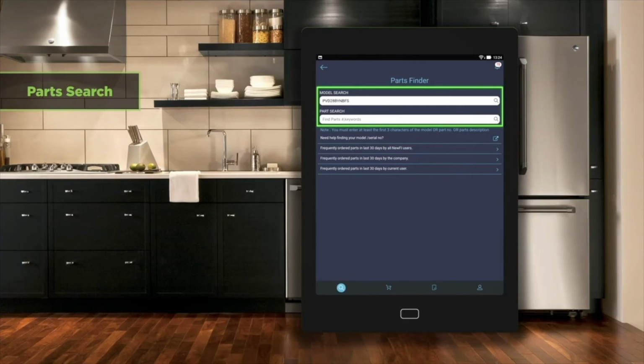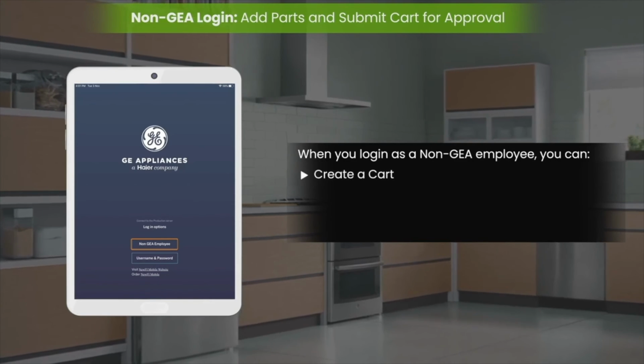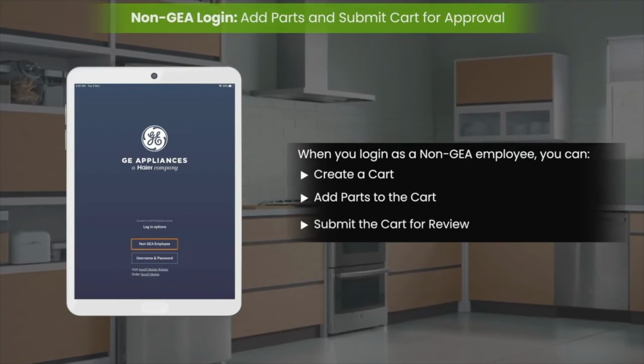SmartHQ Service Parts Finder feature is designed to simplify the search and ordering of parts, enhancing the user experience. You can search using the model number, part number, or keywords. When you are logged in as a non-GEA employee, you can create a cart, add parts to the cart, and submit the cart for review, after which a customer net account holder can review and purchase the parts.